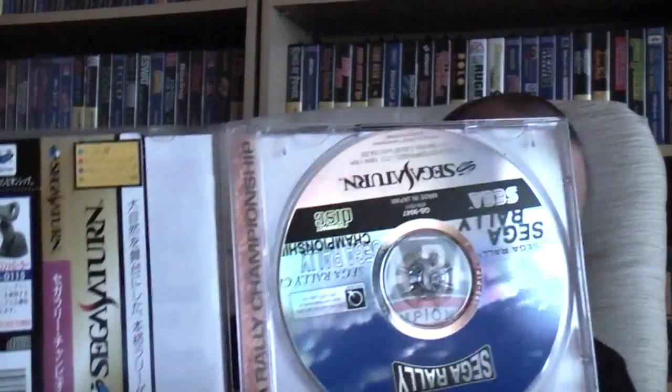And oh, brilliant, it's got the instruction manual disc and the spine card. So that's that one there, guys. So really chuffed with that one. So a big fan of the Sega Rally games back in the day.